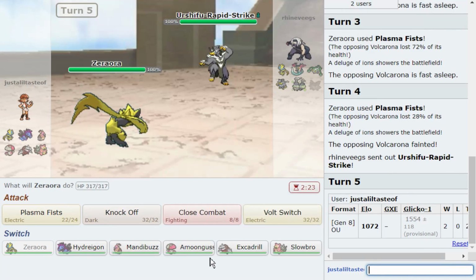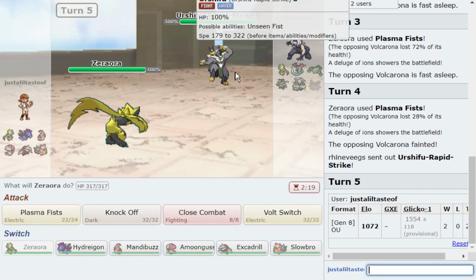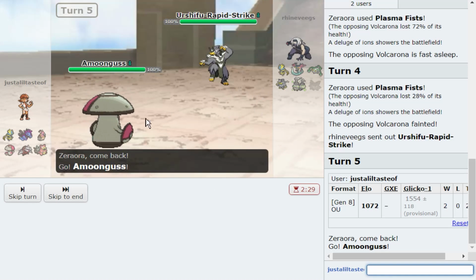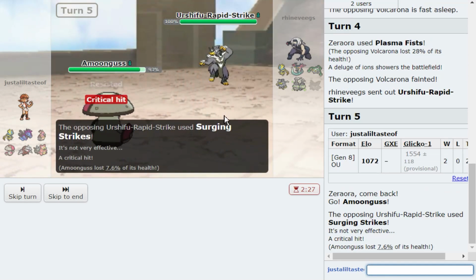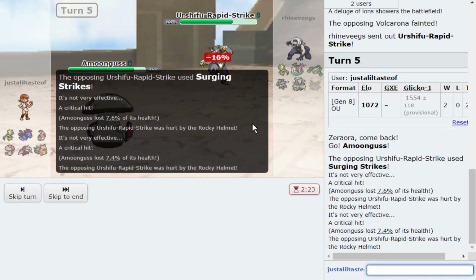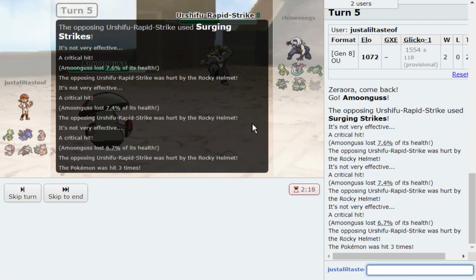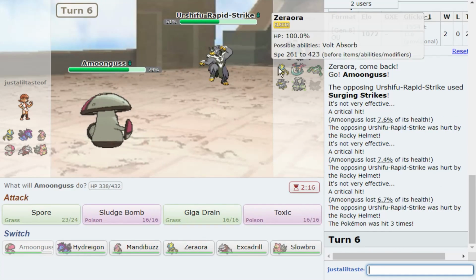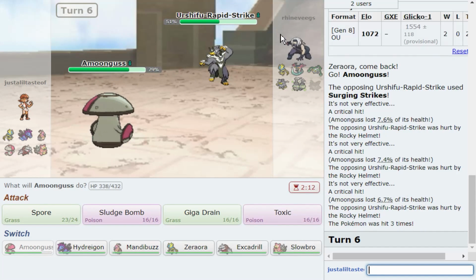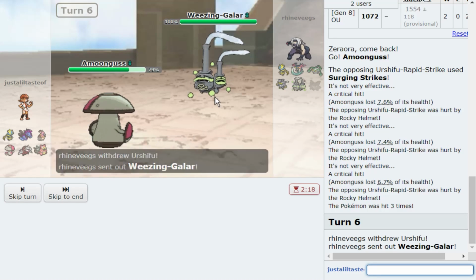Now, Urshifu, obviously, we're just going to bring out our Rocky Helmet Amoonguss. Now, if they go for their Surging Strike, they're just going to lose a lot because of my Rocky Helmet. No. Oh, I feel so bad about this, man. I really do. But on the higher ladder, I do think that this Volcarona had a better position or had a chance of sweeping me. No point to predict, really. At all. I don't care that they have Ferrothorn. I'm going to make the safe Spore play as they go Wheezing.